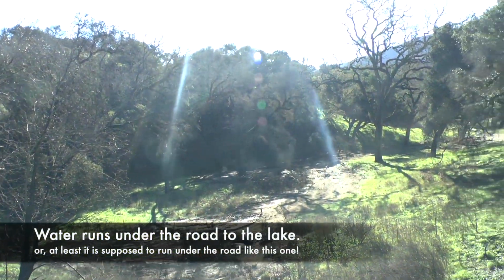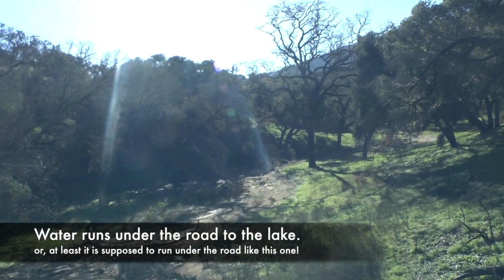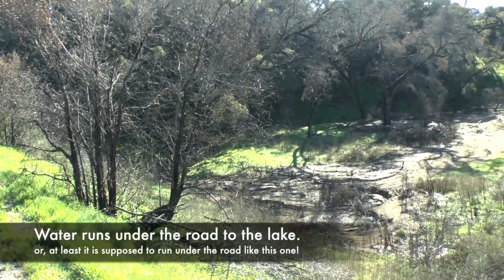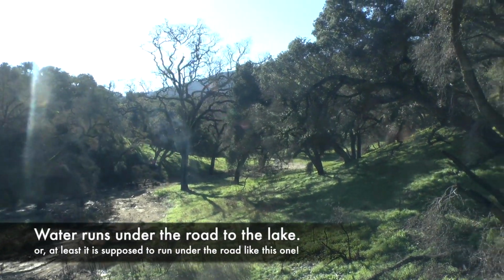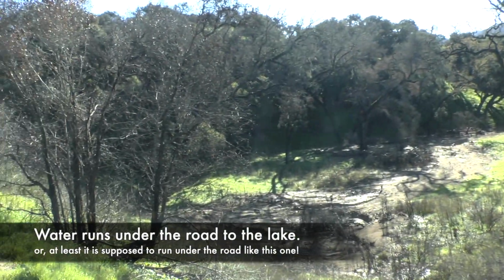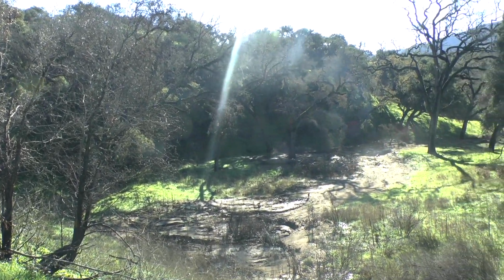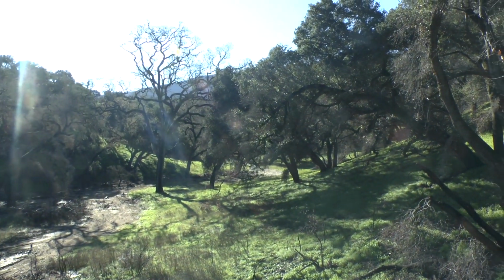The water's been raging through here with this one. This drainage area worked just as it's supposed to. Probably backing up a little bit of water. The culvert restricts it somewhat, and then slowly releasing over time. That's not what happened down the road though.